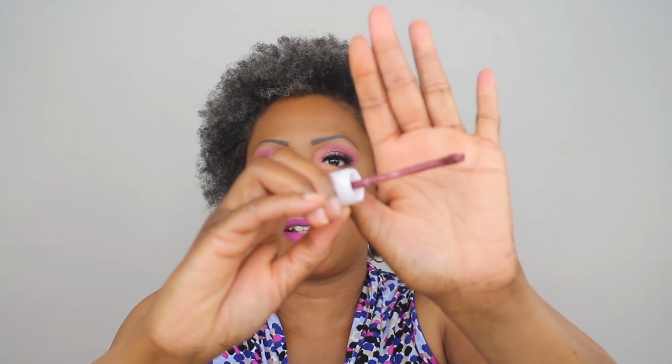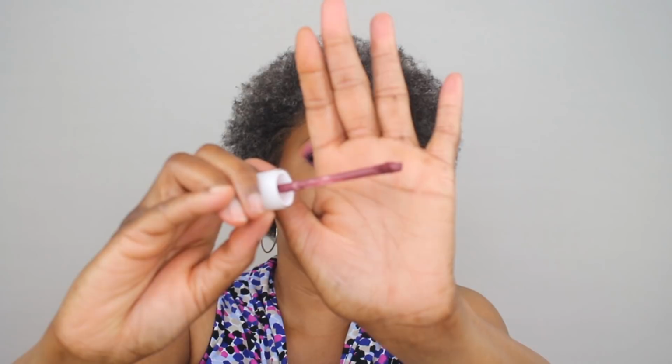Application is really easy because it's got this doe foot with an indentation, like it's concave, and that makes it a little easier to apply. Even with liquid lipsticks, I use a lip liner because I feel more confident and secure that I'm applying the lipstick within my lip lines. If you mess up with these, they can mess up your makeup, and they can be harder to remove than a regular bullet lipstick. So I want to apply it right the first time, and I always use a lip liner. But with this one, and a lot of these, I don't really need to, because the applicator allows for more precise application.